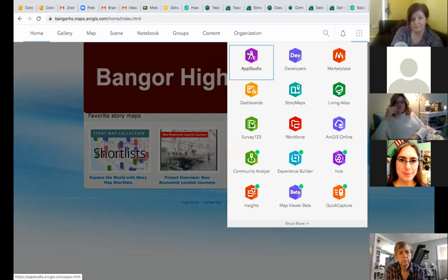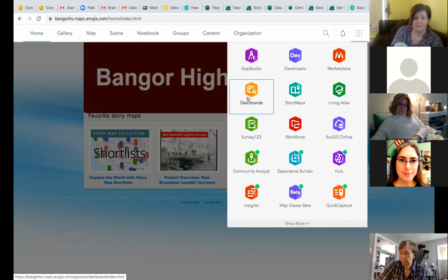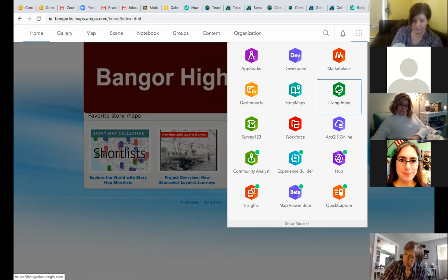So there's App Studio, where you can actually build apps for the phone. There's Developers. This is where you can start from scratch if you have kids who are into coding and things like that. Dashboards are like the coronavirus dashboard that I showed you that has all of the analytics on it. Story maps are here. There's the Living Atlas, which is a whole library of different layers that you can add to your maps that have all been vetted by Esri.